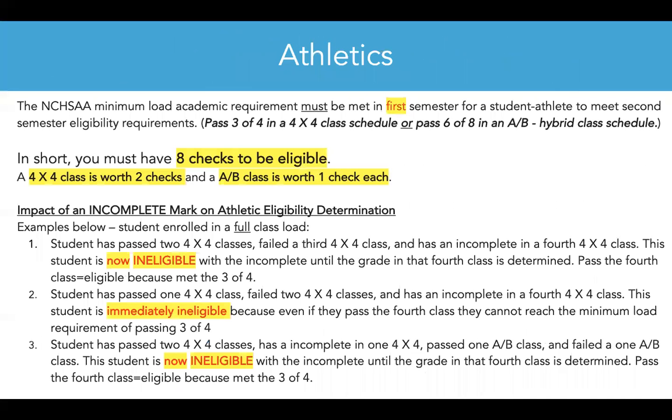Now let's talk about athletics for a moment. Athletics is a little funky, so we want to be sure that every single student athlete has an understanding. So in order for you to be eligible for athletics, according to the North Carolina High School Athletic Association, the minimum load academic requirement must be met during the first semester in order for you to qualify for second semester.